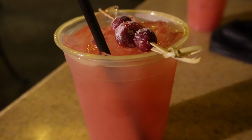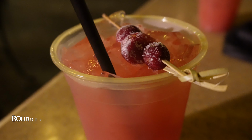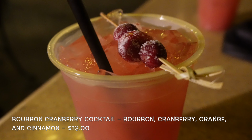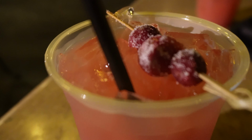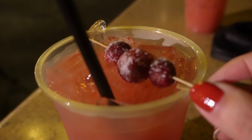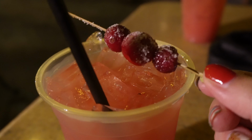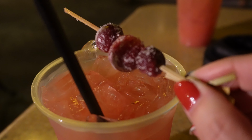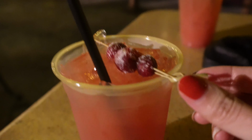Oh, and just to let you know what is in this bourbon drink, just in case you don't catch our first video, it is the Bourbon Cranberry Cocktail. Bourbon, cranberry, orange, and cinnamon. And what I am loving, which gives it that really cool winter vibe, are these candied cranberries. They look like they've been touched with snow. I love it. Cheers, friend.